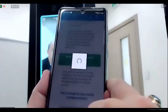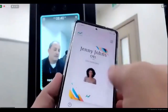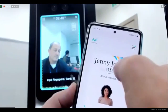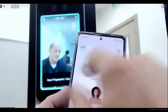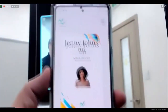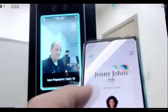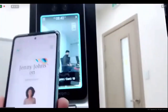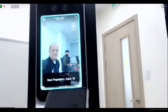So what it looks like, if I've already installed the app, automatically launches it. And here I go. I've got my information, the name, title, department, and picture. As you can see, my name is a little bit out of whack, but I can fix that later. So now I have my mobile credential here on my phone. And now all I have to do is take it close to the reader and you see, access granted for Jenny Johnson.